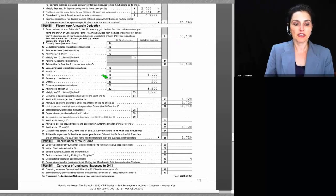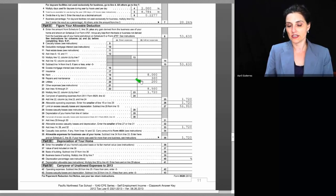The next step is to enter the expenses that Snow White had. She had $8,000 in rent, $3,000 in utilities, and $200 in repairs. We add all those numbers together, we get $8,500. Multiply 8,500 by the business use percentage of 20.24, and we get 1720. The 1720 carries to the Schedule C.